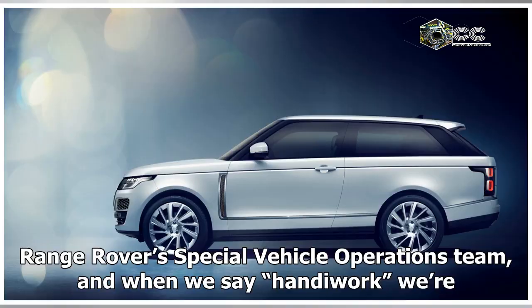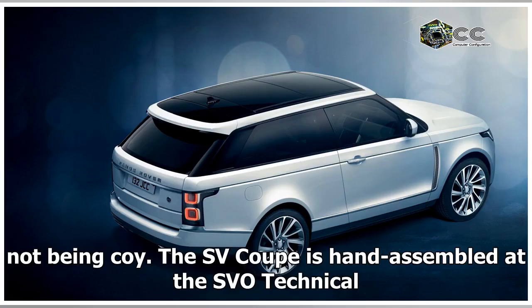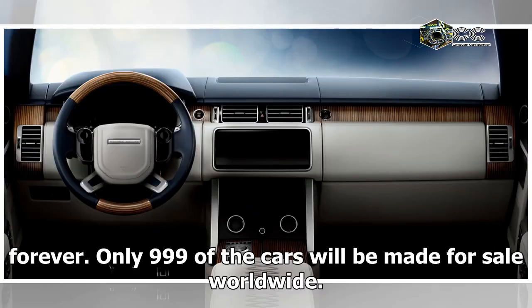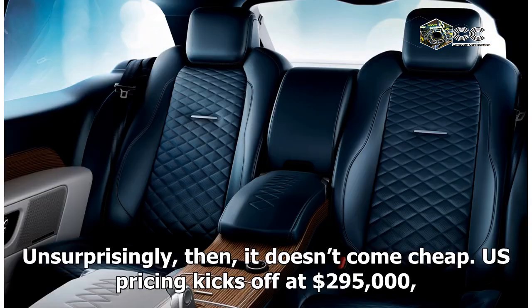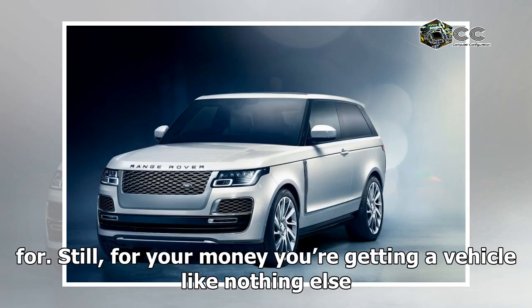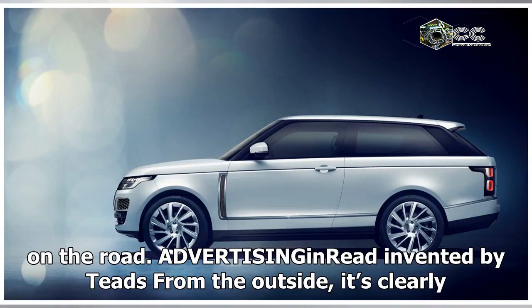It's the handiwork of Range Rover's Special Vehicle Operations team, and when we say handiwork, we're not being coy. The SV Coupe is hand-assembled at the SVO Technical Center in the UK, and the team there won't be making them forever. Only 999 of the cars will be made for sale worldwide, unsurprisingly. Then, it doesn't come cheap. US pricing kicks off at $295,000, before you go anywhere near the customization options that SVO is known for. Still, for your money you're getting a vehicle like nothing else on the road.